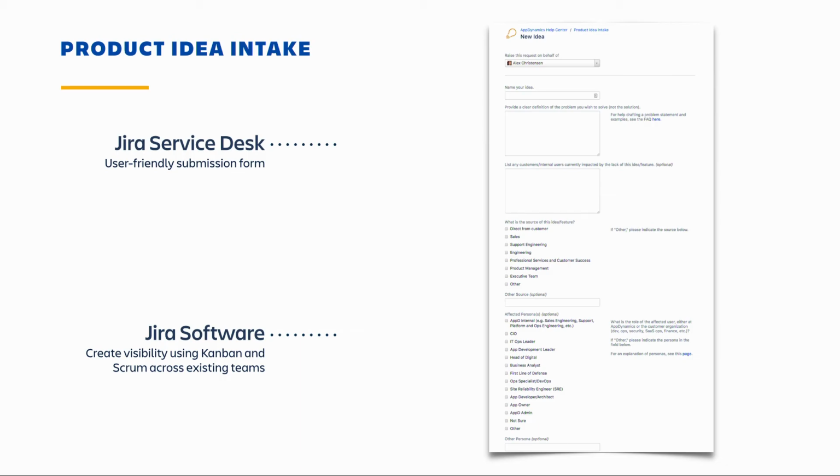And this also creates some visibility across multiple teams within the organization to take advantage of the features in software, such as using Kanban and Scrum boards for our development teams already familiar with these types of boards.